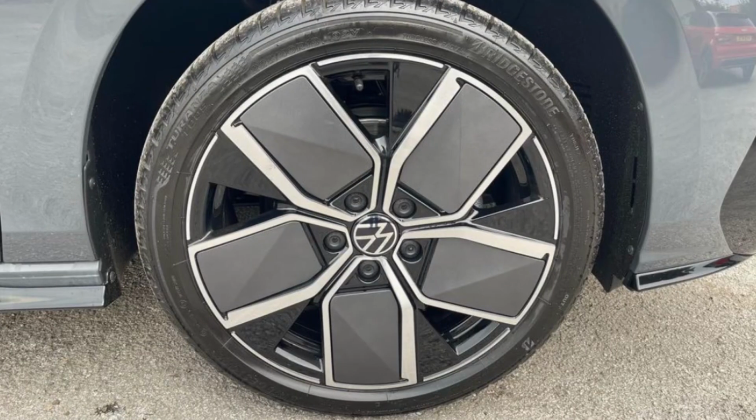Looking very sleek, but I'm very interested to know what you think in the comments because this is a community channel. At the end of the day, that's what matters: help each other out, see what you think about the car. This is on Bridgestone Turanza tyres, so a different sort of spec there.